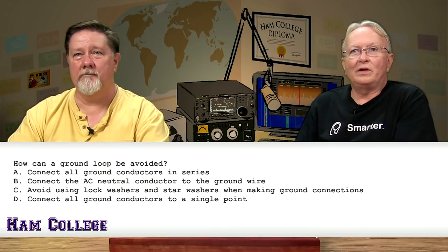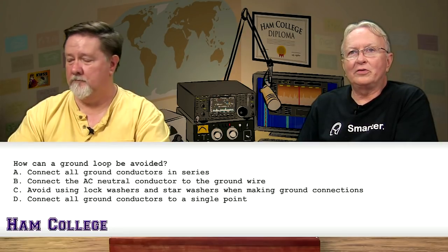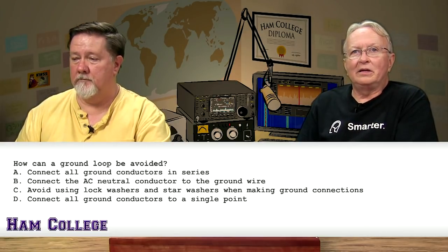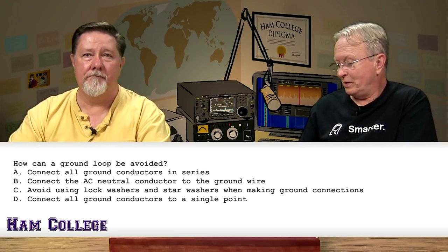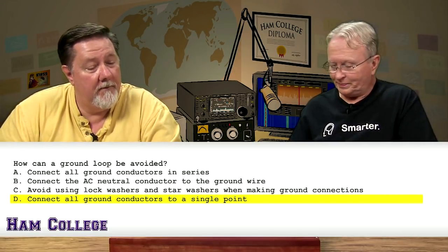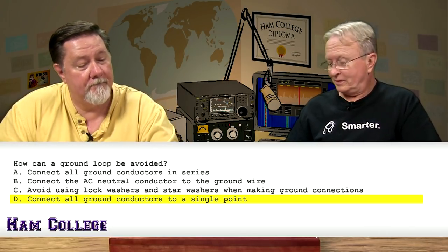C, avoid using lock washers and star washers when making ground connections. No, that's not right at all. That wouldn't make any difference. D, connect all ground conductors to a single point. And I've answered that earlier, and everybody got it right in the chat room. It's D. Good job. It's almost like you had premonition. It is.